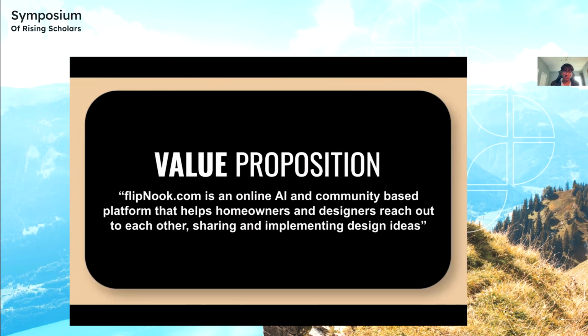The media they can use is a value proposition, which like I said earlier, is a single sentence that describes a company's service. So my value proposition is flipNook.com is an online AI and community-based platform that helps homeowners and designers reach out to each other, sharing and implementing design ideas.